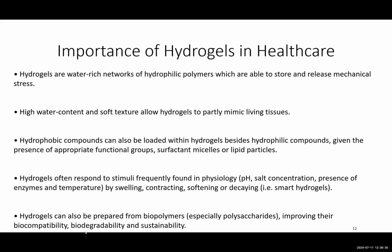Also, they're often stimuli responsive, the kind of stimuli that you find in physiology, for example, specific pH or salt concentration, or presence of enzymes and temperature. They respond to these stimuli by swelling, or by contracting, or by softening, or even by decaying. They're so-called smart hydrogels that respond to their external environment, and we can leverage their capability of responding to these parameters by giving a customized release for that application, so we can use that to our advantage.